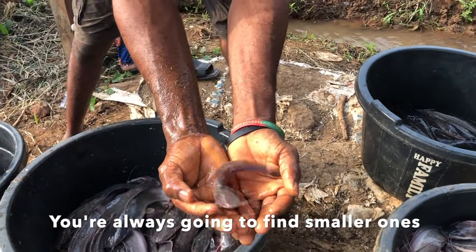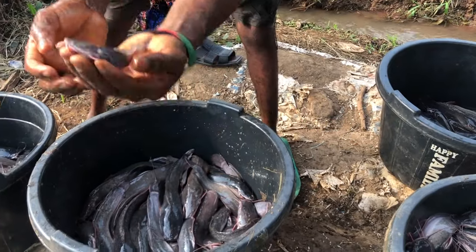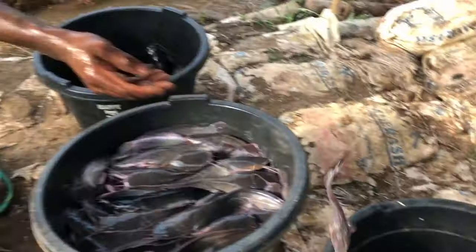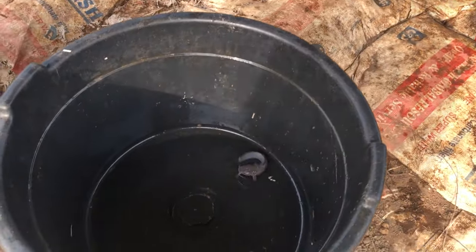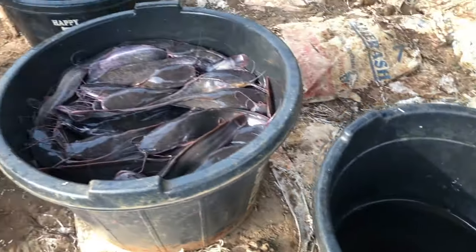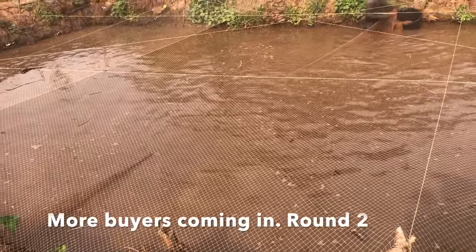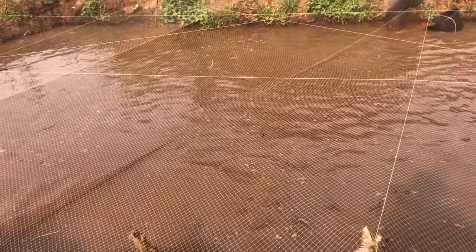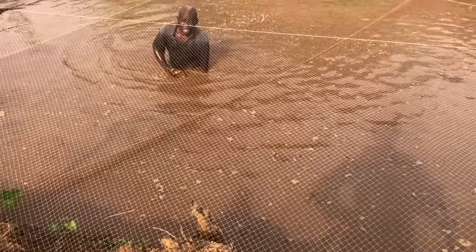And they put them in at the same time. So what will this one be eating like that? Very, very small, and they have the same age. So this is how they harvest the catfish.